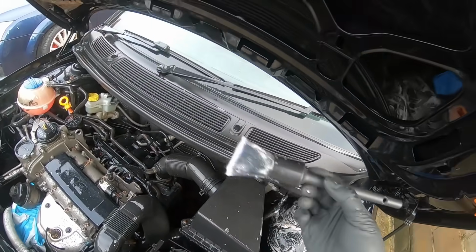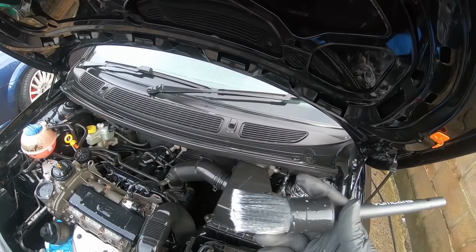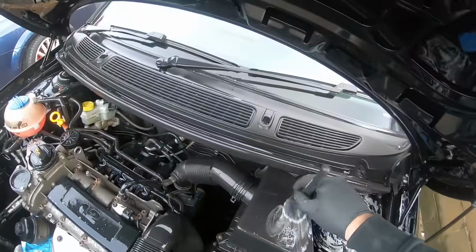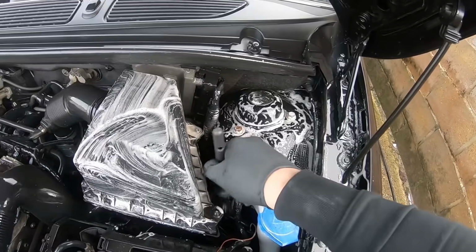These brushes are ever so good. These are the Yum Cars ones. Because they're so soft, there's something about the way they're built that causes that foaming. A stiffer brush wouldn't do that, but something about these ones just helps it to foam up.